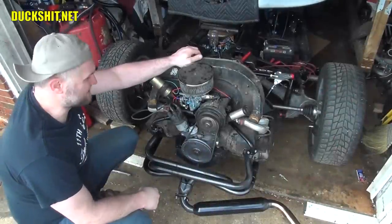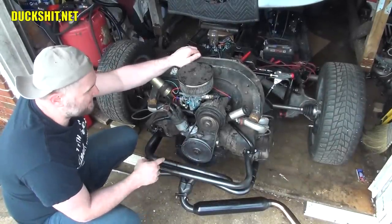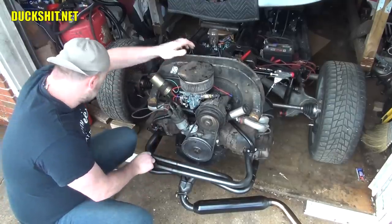All right, we're back. Thanks for sticking with us. If you remember correctly, the engine didn't want to rev up, and I believe it's because the main jet is actually a bit too small. So I've got the replacement jets over here.